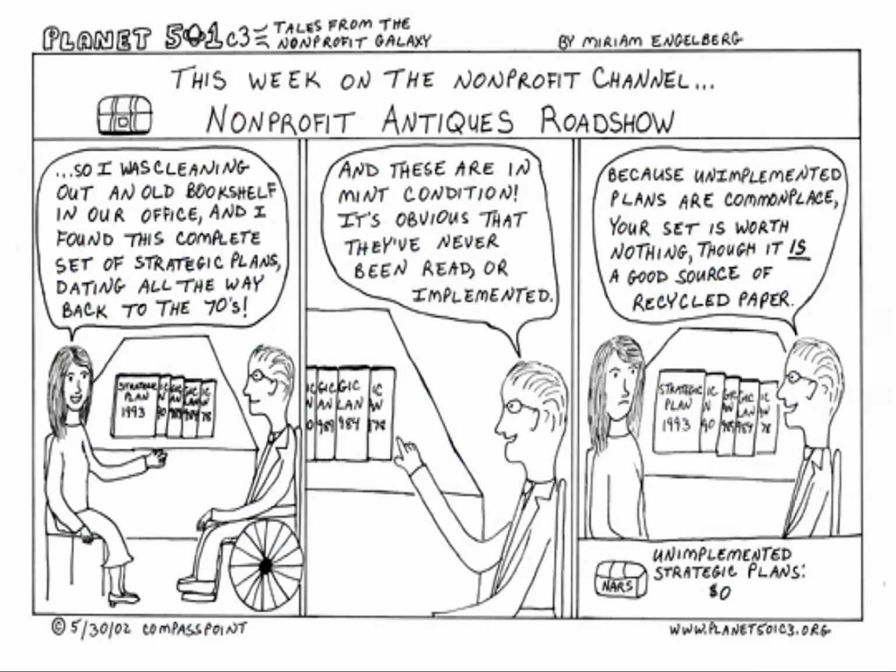This is a funny little comic. Hopefully this is not describing your organization, but it happens. You see that this person says they're cleaning out an old bookshelf in the office, and they found a complete set of strategic plans dating all the way back to the 70s. And they're in mint condition. It's obvious they were never read or implemented. And because implemented plans are commonplace, your set is worth nothing, though it is a good source of recycled paper.